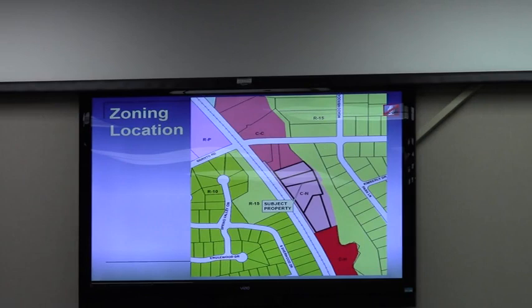The applicant purchased the property a couple of years ago, has moved into the front building, and is setting up there as a used merchandise store. That's how we classify it. It's an antique shop with some household goods. Those are permitted uses in CN zoning.